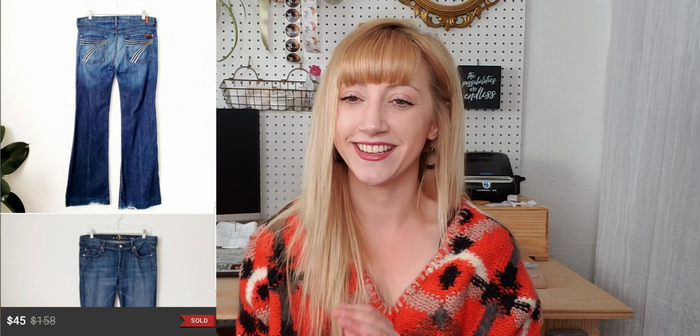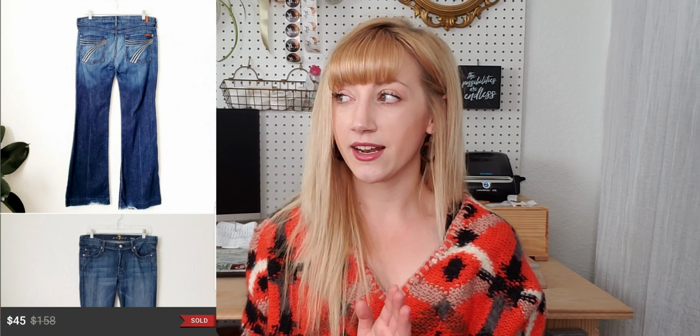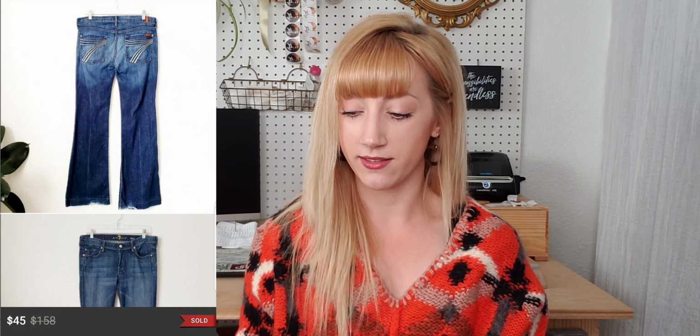So next we have this pair of 7Fam, the Dojo jeans, size 31. These sold really quickly. This also has a bit of a story. When I originally listed these, I didn't know that I had a typo in the title, and instead of saying Dojo, it auto-corrected to something else. And I thought it was odd that I'd only gotten a few likes on this pair because I felt they were still probably pretty popular. Thankfully, someone noticed and let me know in the comments on Poshmark that I had the misspelling for Dojo.